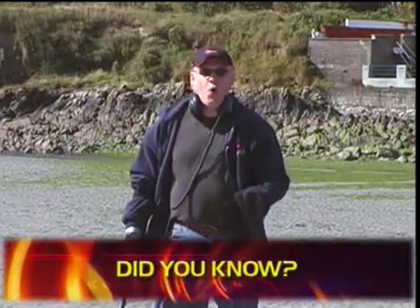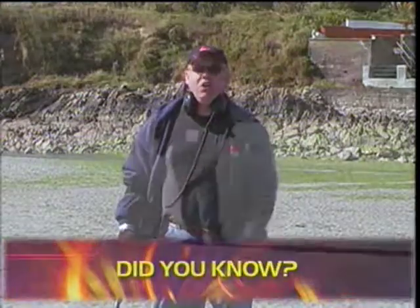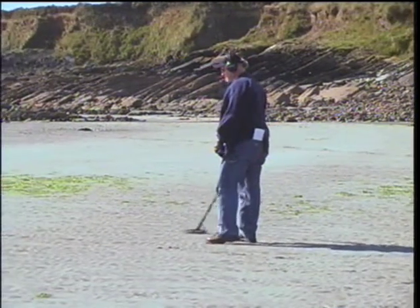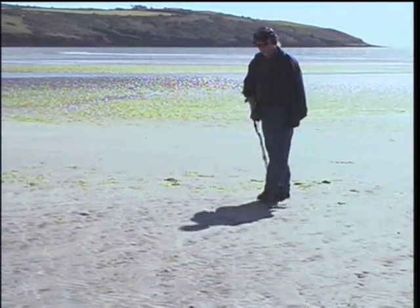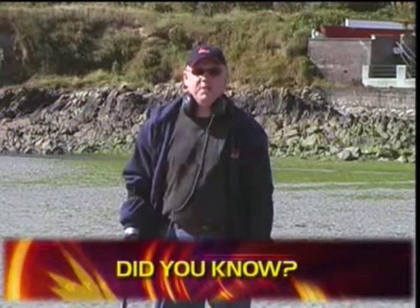Did you know that coil technique is one of the most important things you can remember as you metal detect? You need to make sure and keep your coil as close to the ground as possible. The higher the coil is off the ground, the less depth you get in the ground. So make sure and keep it as low as possible. Don't come up on your swings on the end. Make sure you keep your coil parallel to the ground at all times, and you'll find more.